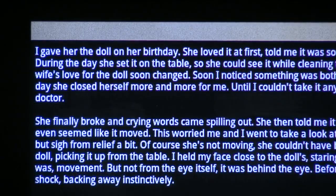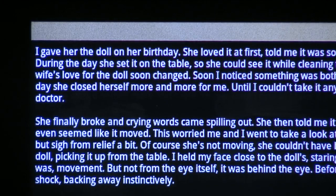Here, I'll read you a little sample. Give me a little something. I gave her the doll on her birthday. I already don't like it. I don't like stories about dolls.